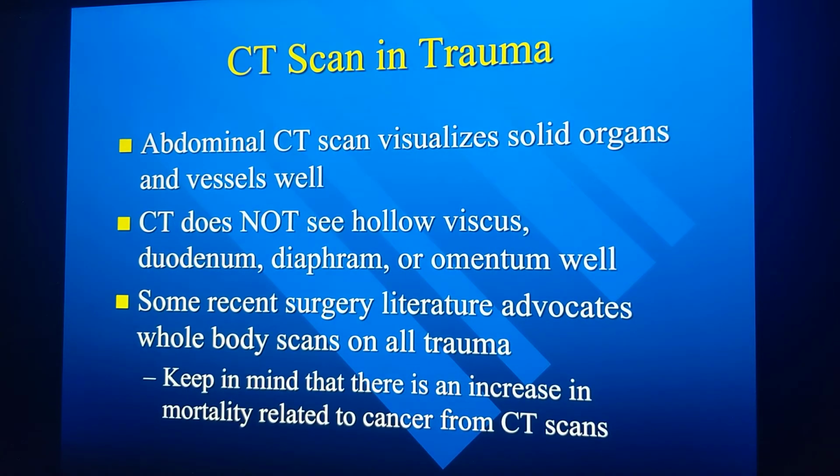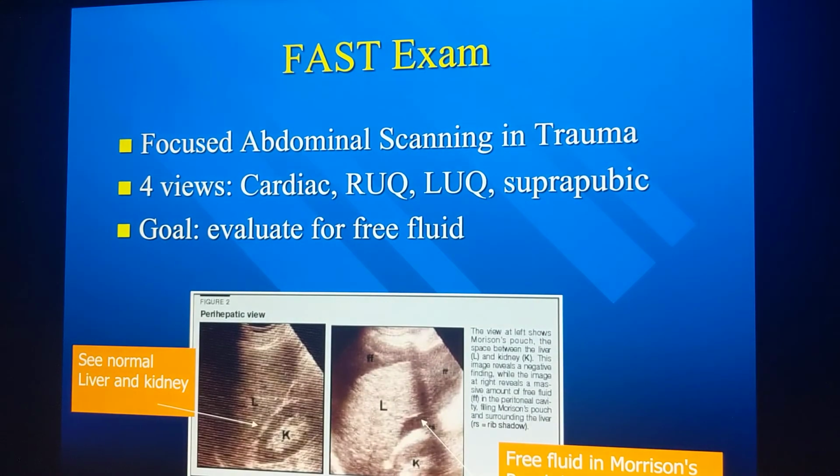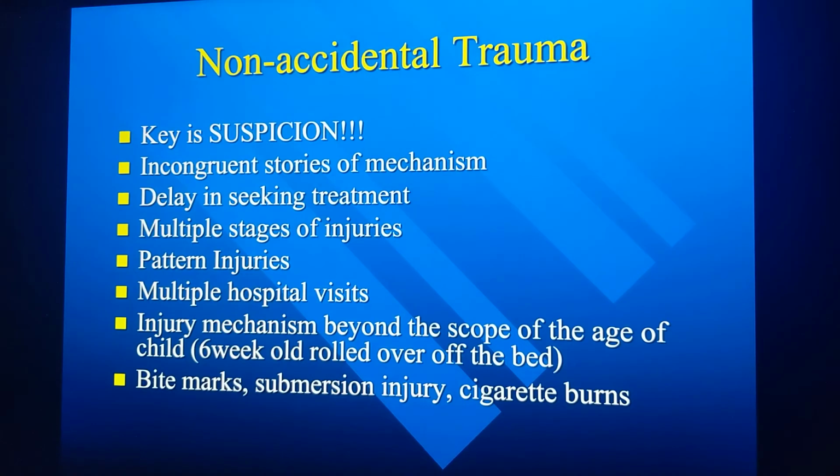CT scan, FAST exam, kind of want 4 quick views: cardiac, right upper and lower quadrant, and suprapubic. Looking for free fluid, basically. Always remember this stuff. We can't beat it enough. Multiple hospital visits, trauma, drama, high suspicion's key.